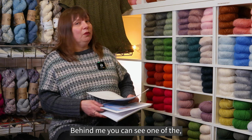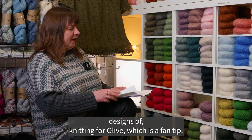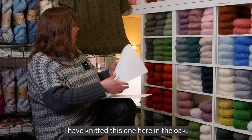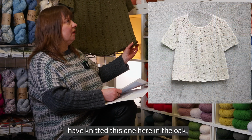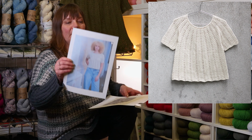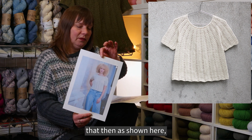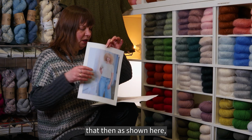Behind me you can see one of the designs of Knitting for Olive, which is the Fern Tee. I have knitted this one here in the pure silk, but it can be knitted in the merino or the cotton merino as well. Here is a wee picture of a model wearing it.